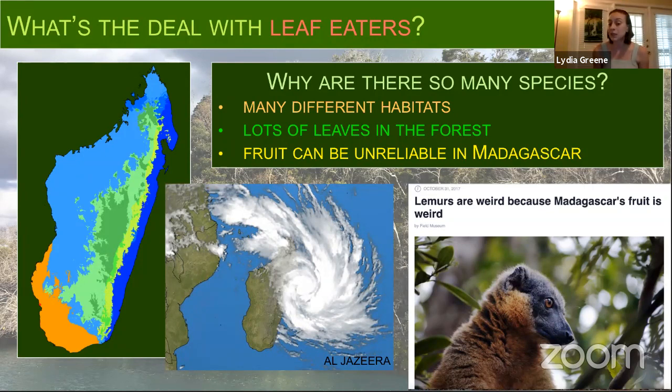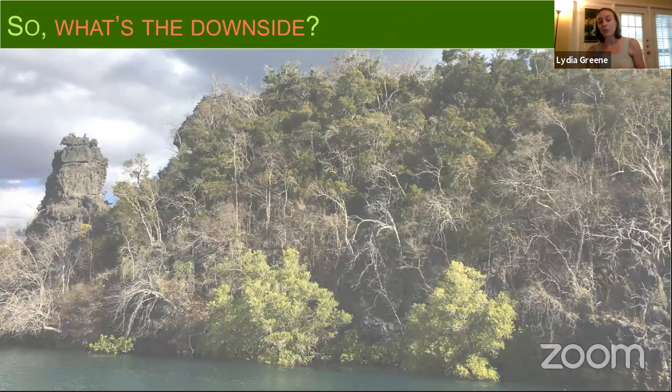And so it's possible that the lemurs are turning to eating leaves as a source of nitrogen if they can't get it from fruit. Of course, leaves are full of nitrogen, but we're going to find out in a little bit that it's not that easy to get at that nitrogen. And so it seems like there's a really good number of reasons for why these lemurs should be eating leaves. Leaves are ubiquitous in the forest. Fruit might be kind of unreliable.